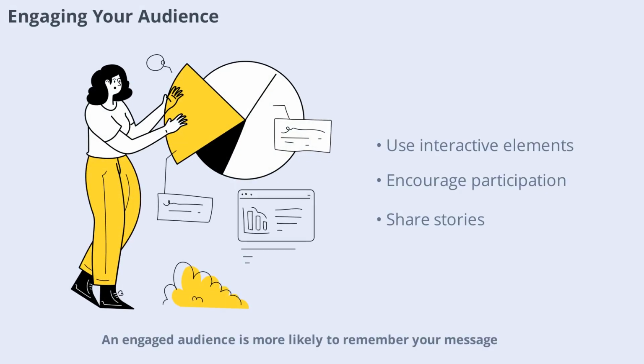An engaged audience is more likely to remember your message. Use interactive elements like polls, questions, or brief activities to involve your listeners. Encourage participation and acknowledge contributions. Varying your delivery style and using stories or real-life examples can also boost engagement and make your presentation more memorable.